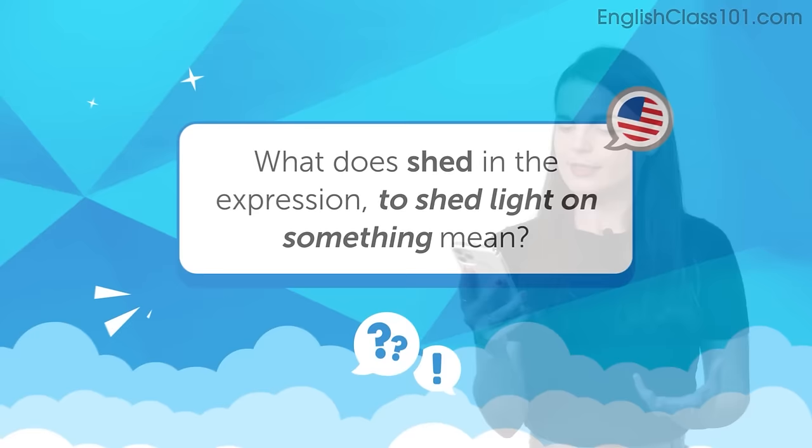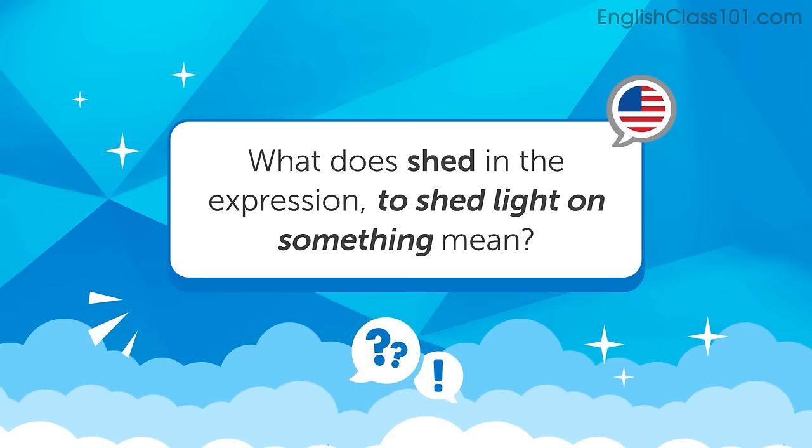Okay, let's move on to your next question. Next question comes from Vaughn. Hi, Vaughn. Vaughn says, I recently learned the expression to shed light on something. I understand this means to reveal something, but what does shed mean in this expression? I checked the dictionary and it seems this word has many uses. Can you talk about it?